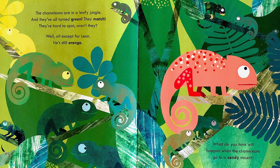The chameleons are in a leafy jungle, and they've all turned green. They match. They're hard to spot, aren't they? Well, all except for Leon. He's still orange. What do you think will happen when the chameleons go to a sandy desert?